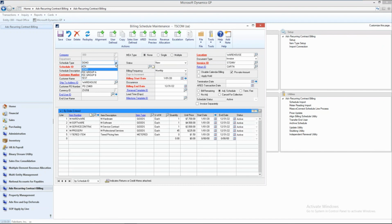As you can see, I've got maybe different fee groups. I've got maybe a retail and a wholesale pricing. I want to run reports, write invoices, and so on. That's an optional component. Each schedule has a unique bill. This is kind of the key that allows us to differentiate one schedule from another.